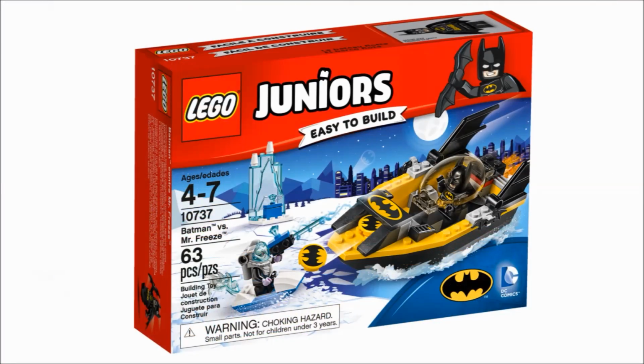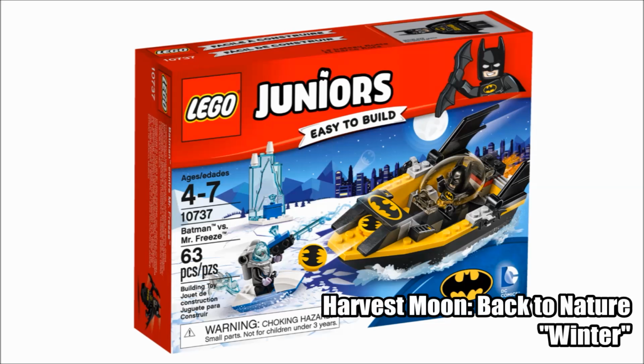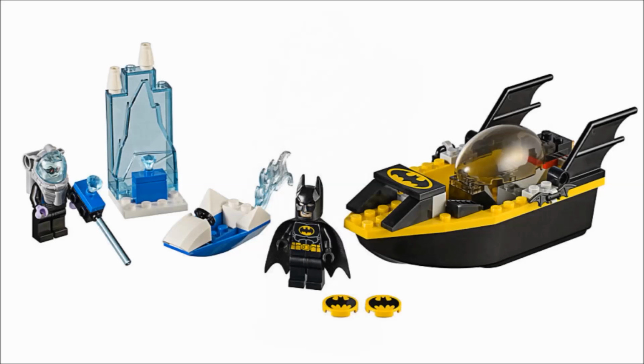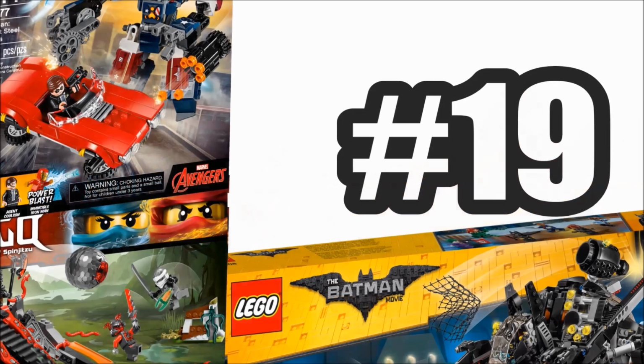At number 20 is the LEGO Juniors Batman vs Mr. Freeze set. Not a bad set at all. Don't let the Juniors logo fool you. Not only does it come with an incredible new Mr. Freeze who looks like the animated series version, but it also comes with the awesome new Juniors boat piece, all for what seems to be the low price of $20. I like it, and that price makes it a set I can't resist.